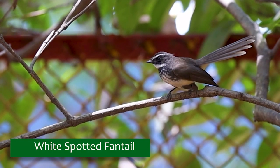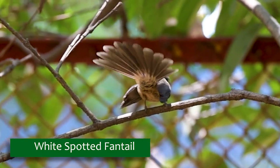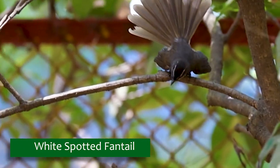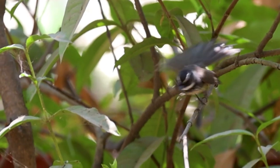The white spotted fantail. Standing at no more than 7 inches tall and weighing less than 15 grams. They are brown in color, which helps them mix into the woody surroundings they are often found in. Fantails are a hyperactive species. They hop, skip, and jump around branches. You need to be quick to be able to capture them.